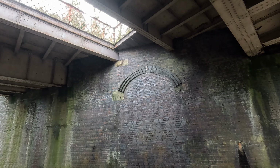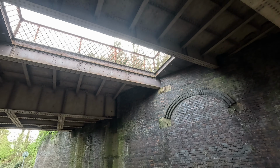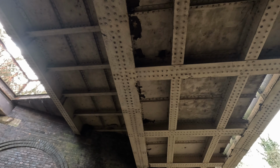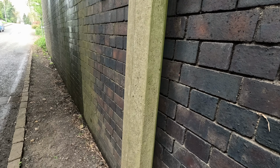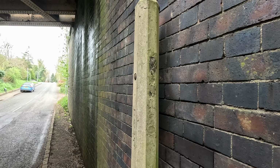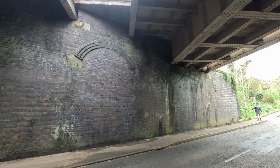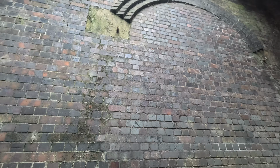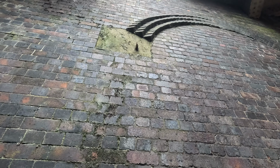But again, it was the usual GCR setup in that we had an island platform, and you can see the two bridges here flanking the island platform. I wonder what this little concrete post is right opposite. I wonder if that used to be a sign or something. It's positioned right across from the station entrance, but the little details. Look at this, the little, I assume it's for the hinges, for the doors still present just underneath the arch there.